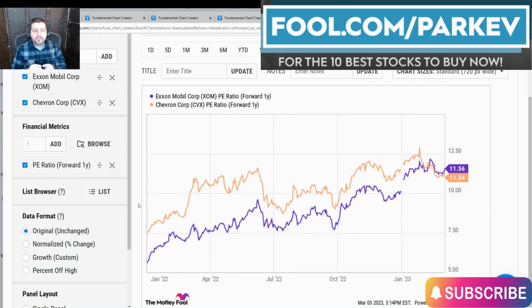Finally, the last metric I will compare these two oil companies on is the forward price to earnings ratio, or in other words, their valuation. And looking at this, Exxon Mobil is trading at a slightly more expensive valuation than Chevron. We could pretty much call it a tie, 11.56 versus 11.34.